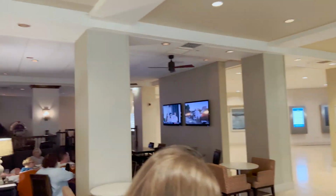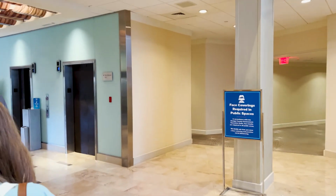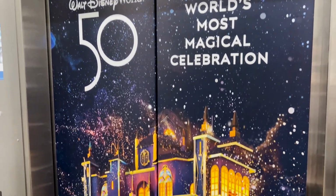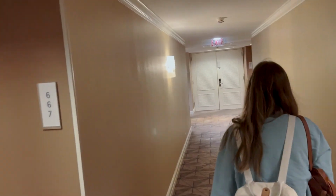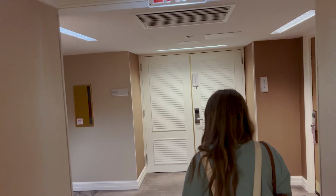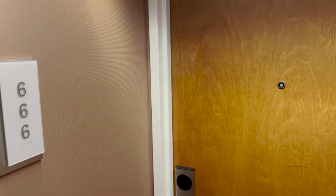Then it looks like on the left, they've got some kind of lounge bar area that you can go to. We need to go to the elevators. The elevators are back here at the end of the hall. On the inside of the elevator, they've got it wrapped in this. It looks like we're gonna be back here in the corner. And out of all room numbers, we had to be, oh, look at that one. Nice. We had to be stuck at this one.